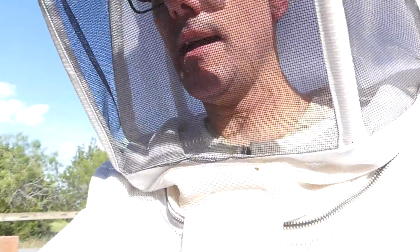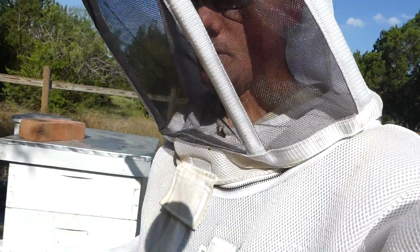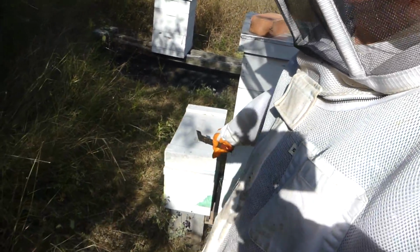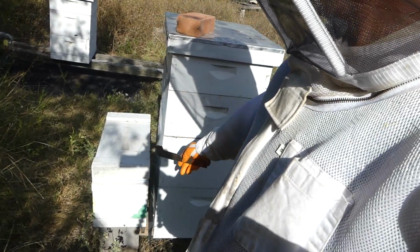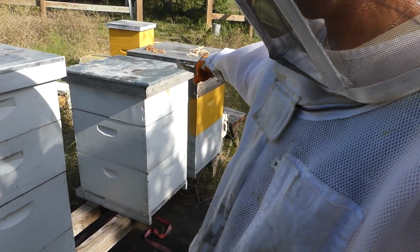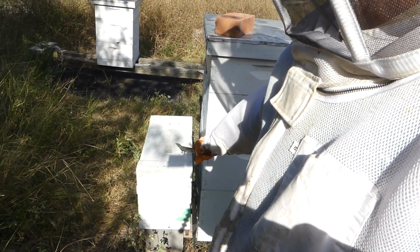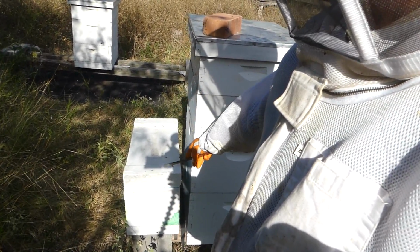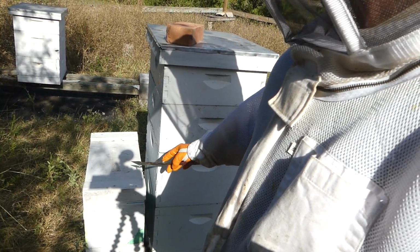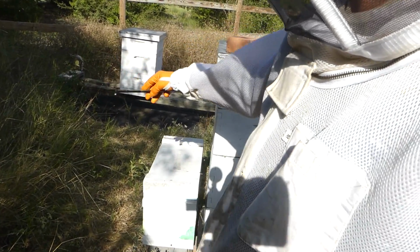So we really have just the Hive 2, the Hive 2 split. Wait a minute. Yeah, I'm sorry. That was Hive 1 split, Hive 1, Hive 2 split. This one, the little one, I took down from 2 nuke boxes to 1 because they weren't building at all. So I'm going to go ahead and get into that one and see if they're doing any better. That means I'm going to have to disturb my spider friend.